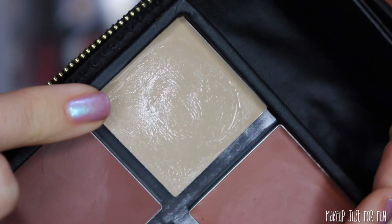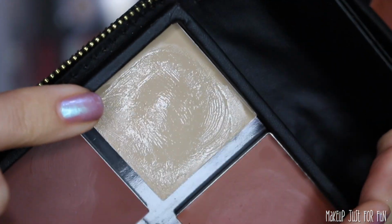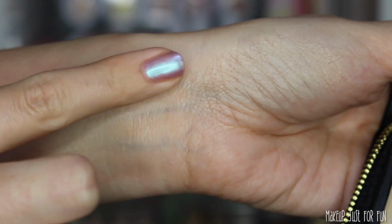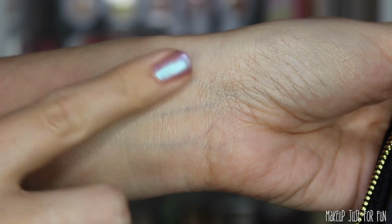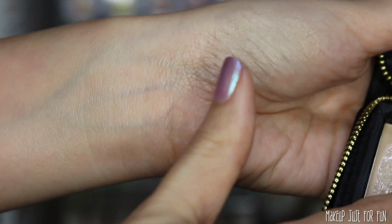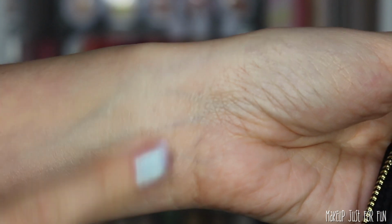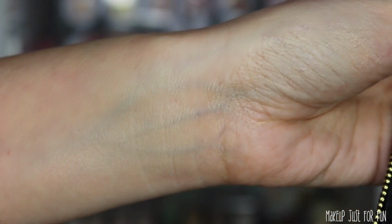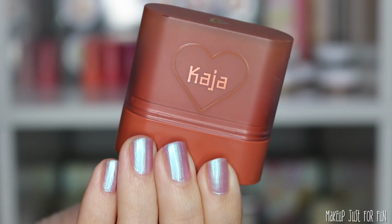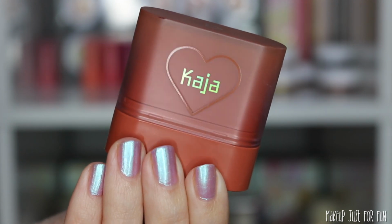I know that this looks so shiny and dewy in the pan, and it is a very emollient concealer, but once it's blended out and applied, whether it's over other things, set with a powder or not, it just has the most natural skin-like look to the finish. This is another one I think a lot of different skin types can use and love and enjoy. It's such a comfortable, easy, natural, quick little makeup product that I just love, which is also why this Kaja Dewy Bar made it onto my favorites list.